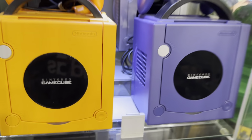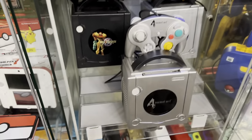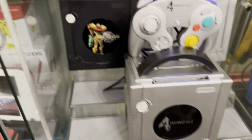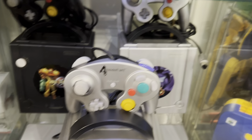I bought these little stands from Kmart. They're really cool, so you can level things up a bit. See, there's a better view of those little stands. Not expensive. Go to Kmart, get them if you want. There's the Metroid Prime one. There's the Pokemon X. So these are my special edition ones, but see what I mean?